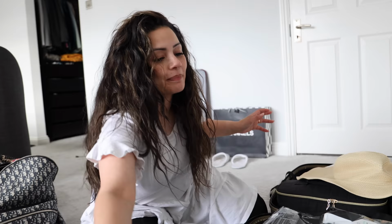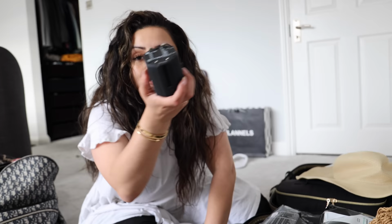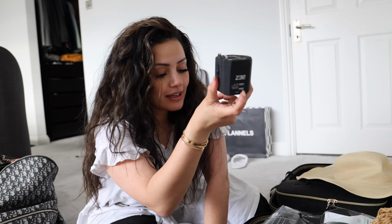This is a bag that I'm taking for day stuff in case I need it. Probably won't need it, but it's going in there anyway. Can't forget this. This is a world adapter thingamajigger. This is so good. You can use this all over the world, and it's also got two slots for USB. So that means we'll be able to charge our phones, our iPads, anything electrical that needs charging.